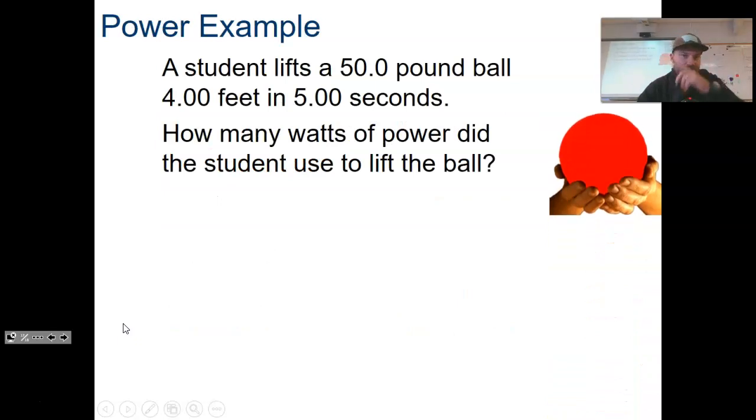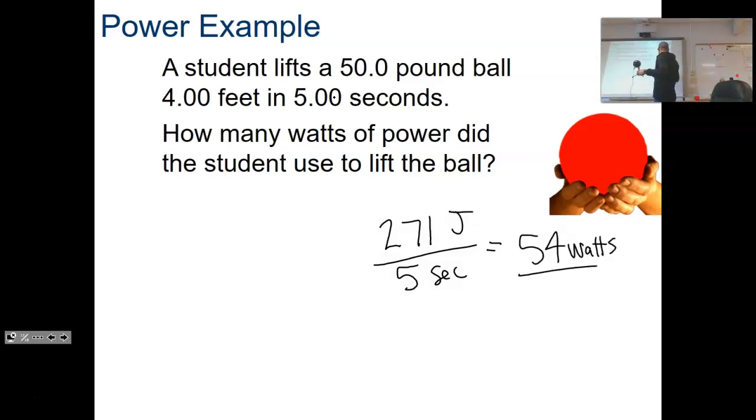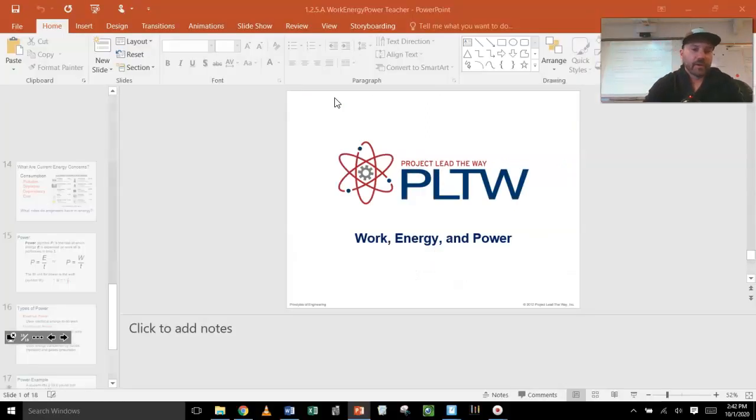We'll go back to that same one: 50 pounds for 4 feet in 5 seconds. How many watts of power did that student lift? Now we have to go back. We know that it was 271 joules. But then you do that in 5 seconds. And remember that a watt is a joule per second. So if you take 271 and you divide by 5, you get 54 watts of power.